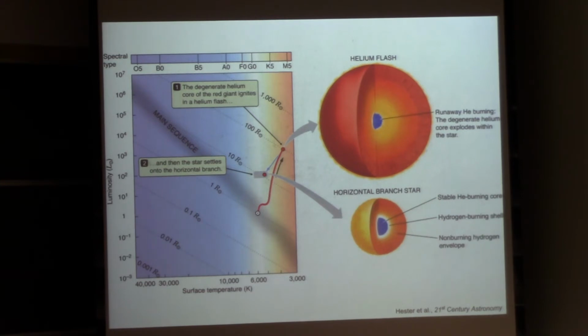horizontal branch star. Is it going to be able to now fuse helium in the core for all eternity? No. There's only so much helium in the core, it's going to run out. So when it ran out of hydrogen in the core, it switched to fusing hydrogen in a shell. What do you think is going to happen when it runs out of helium in the core? Fuse helium in the shell.